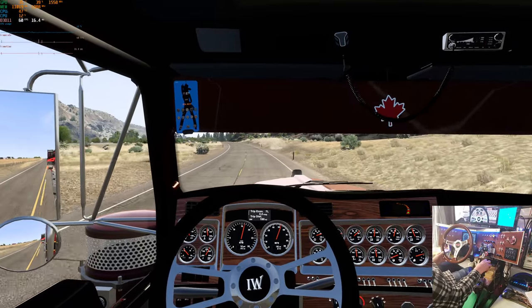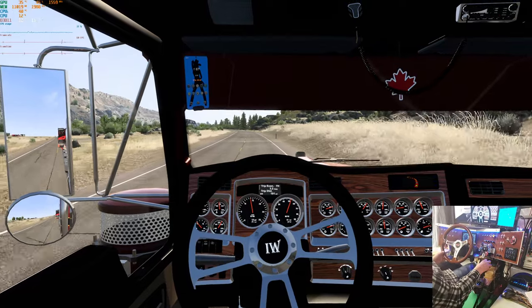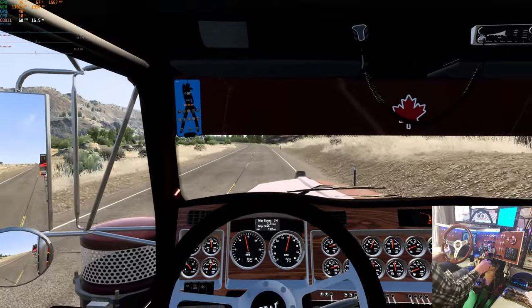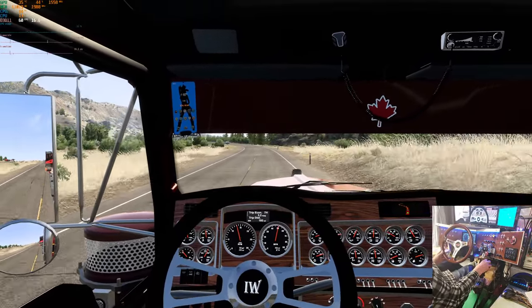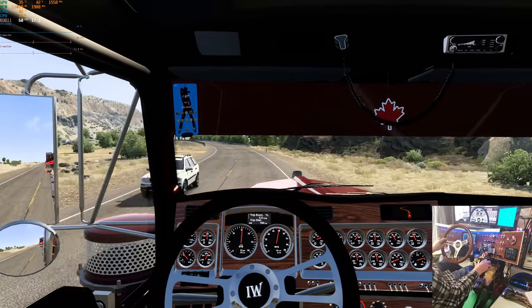I guess what I should be doing is dropping the seat a little bit, like if I was down here. Be able to see beyond that visor a little better.